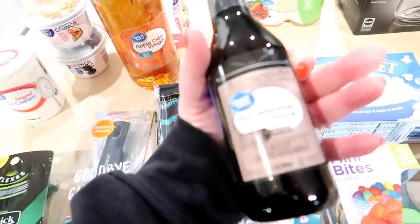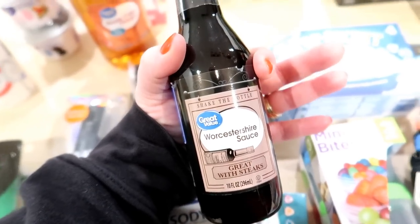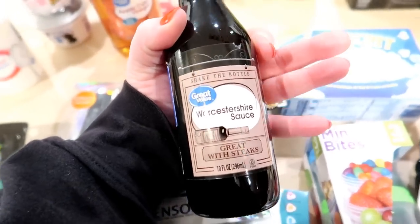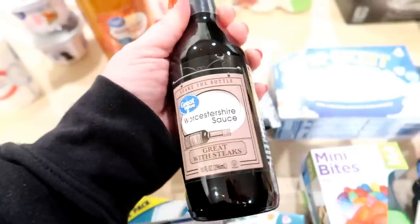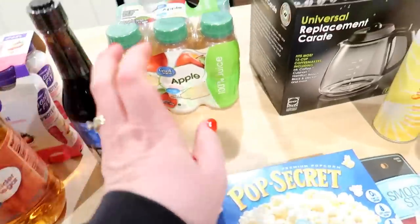He also needed Lea and Perrins Worcestershire sauce. However, they were all out, which is odd. They literally had none. So all they had was the generic kind. And funny story, I have literally never purchased generic Worcestershire sauce before. I know, right? It's goofy, but I never have. I just always bought Lea and Perrins. So I got that for him.